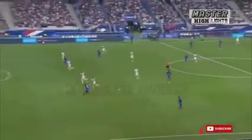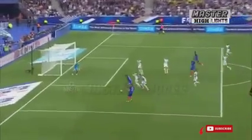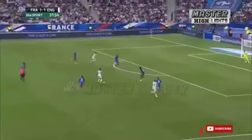Mbappe trying to fool him. This is the channel he loves to play in, that inside left channel. Look at this, both players go for the dummy. Really should be going across the goal, but a good save from Heaton on the near post of his foot. Sterling.